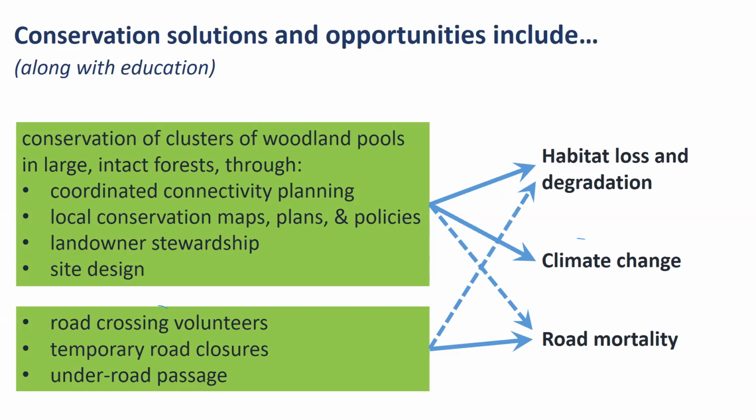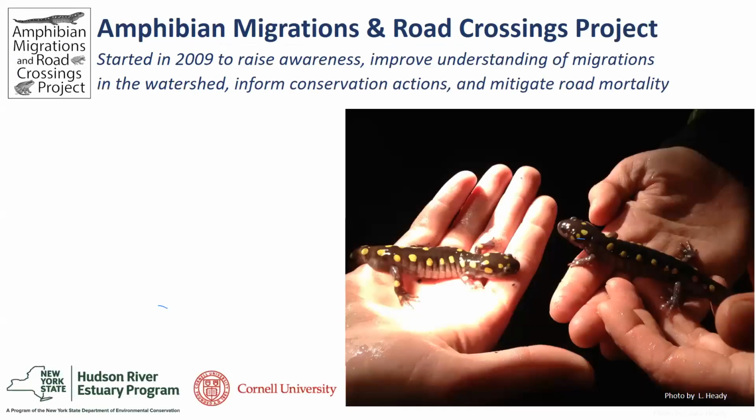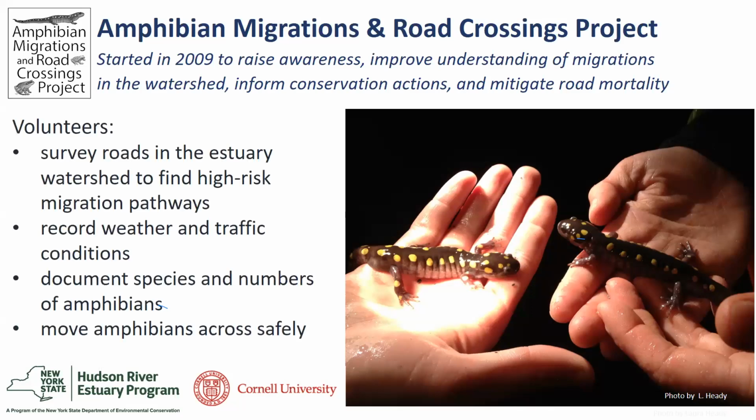And so to close, I did want to point out that to help address this road mortality, but also raise awareness, improve understanding of migrations in the watershed, and inform conservation actions, back in 2009, I started the Amphibian Migrations and Road Crossings Project. It's a partnership project with the Estuary Program and the DEC and Cornell.